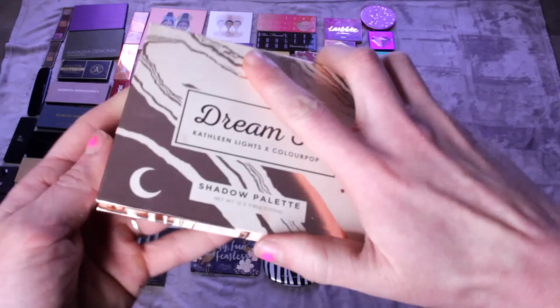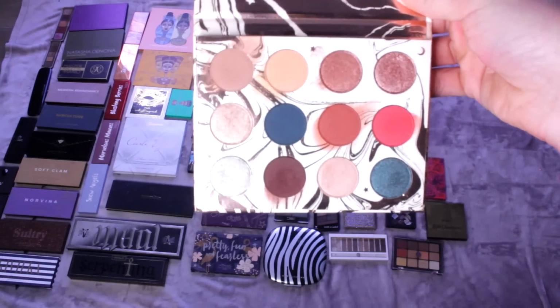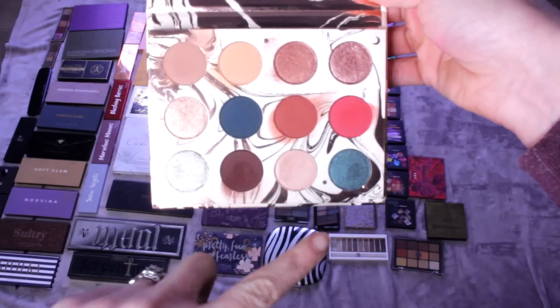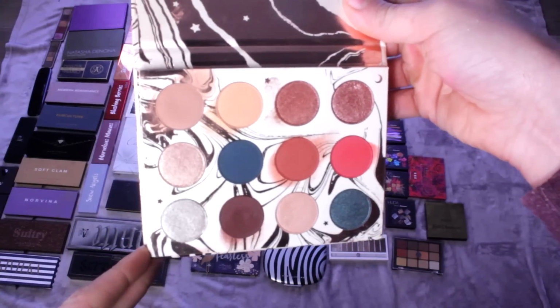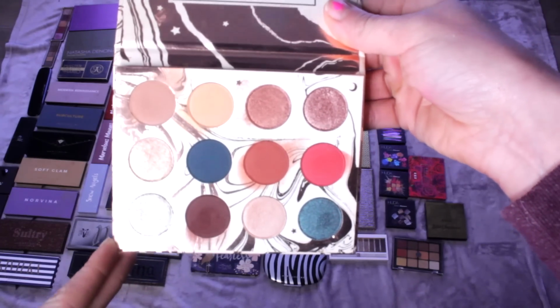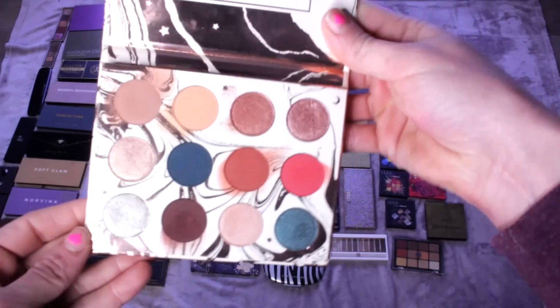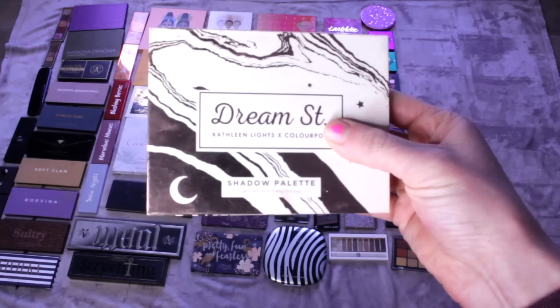Then we have the Dream Street palette, which is another one of my favorites. I just love the color story in this palette, and you get these fun blues and fun shimmers to play with as well. This is a palette that I take traveling with me often. I almost didn't buy this palette, but thank goodness I did. So happy with this. Such great quality. Would definitely recommend this palette if you guys haven't already purchased it.